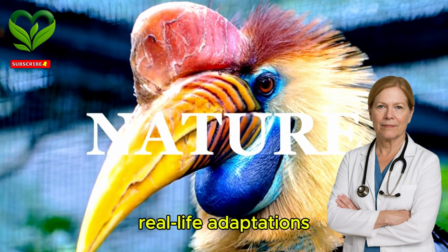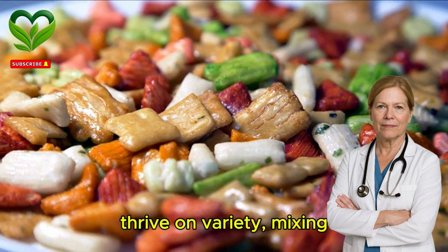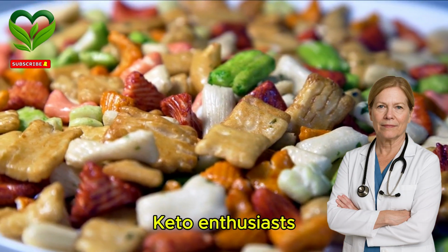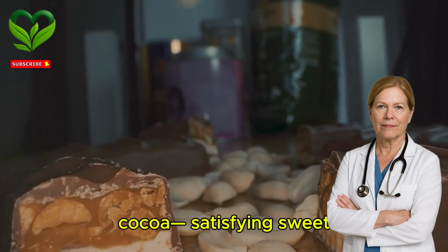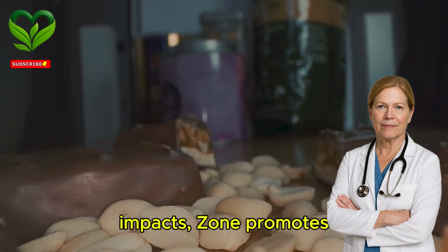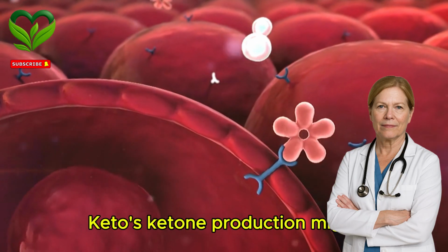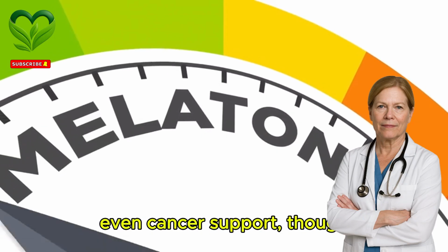Exploring further, real-life adaptations reveal nuances. A Zone follower might thrive on variety, mixing Mediterranean flavors with Asian stir-fries, keeping boredom at bay. Keto enthusiasts experiment with fat bombs, chocolate treats from coconut oil and cocoa, satisfying sweet tooths carb-free. In terms of long-haul impacts, Zone promotes hormonal zen, potentially easing PCOS symptoms through insulin control. Keto's ketone production might enhance epilepsy management or even cancer support.